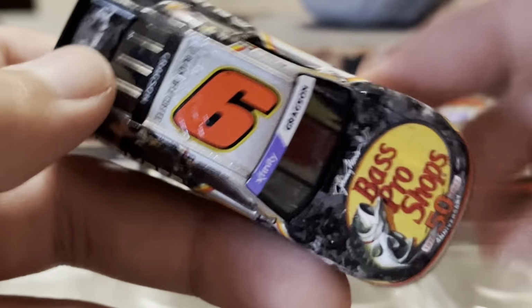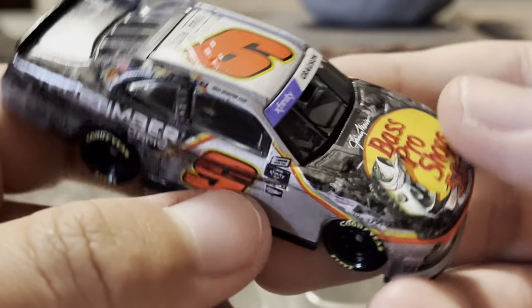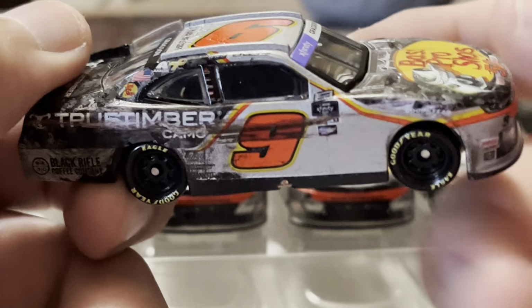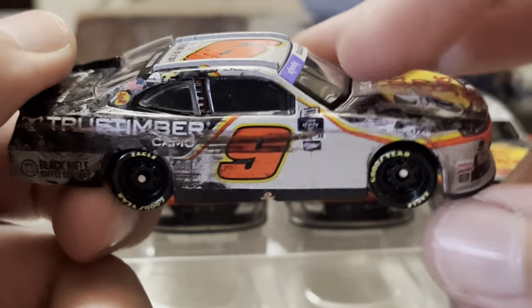Now, I am just going to go over the race win damage and all that sort of stuff, because all the paint schemes are the same. But I will mention one thing, though, to some people that may want to get this set, or may want to get one of these cars. So, yeah.